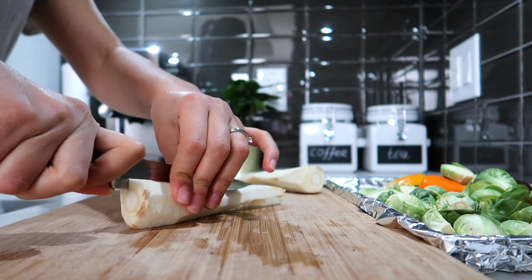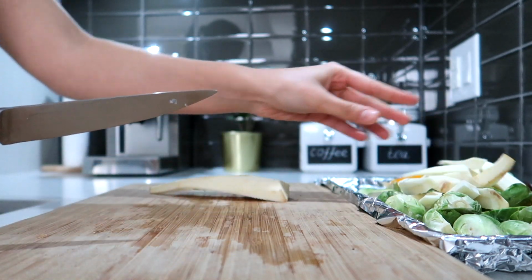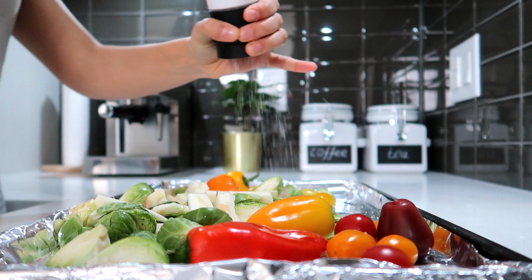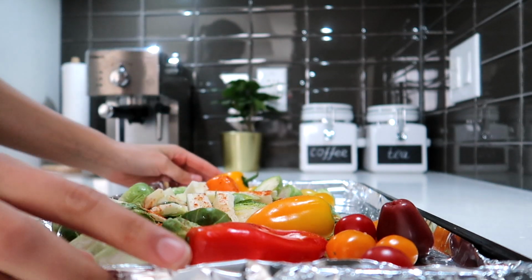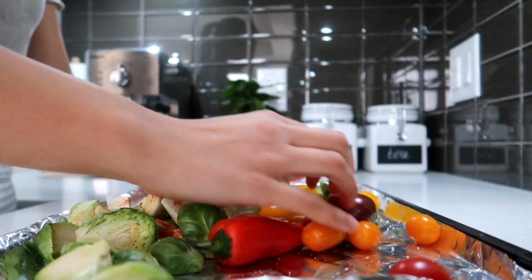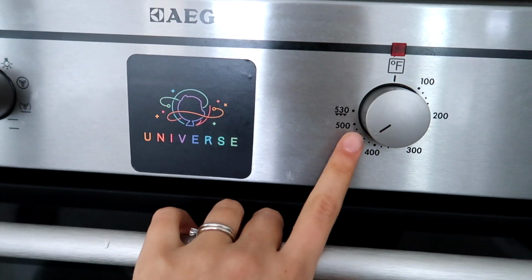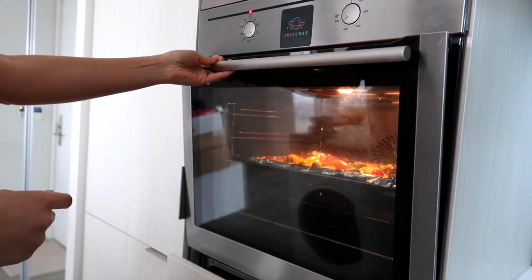I just cut everything and put it on a baking sheet. I add olive oil, salt and pepper and mix it well so everything is covered with oil and seasoning. I preheat my oven to 450 and then I put it in the oven and I leave it for 5 minutes.